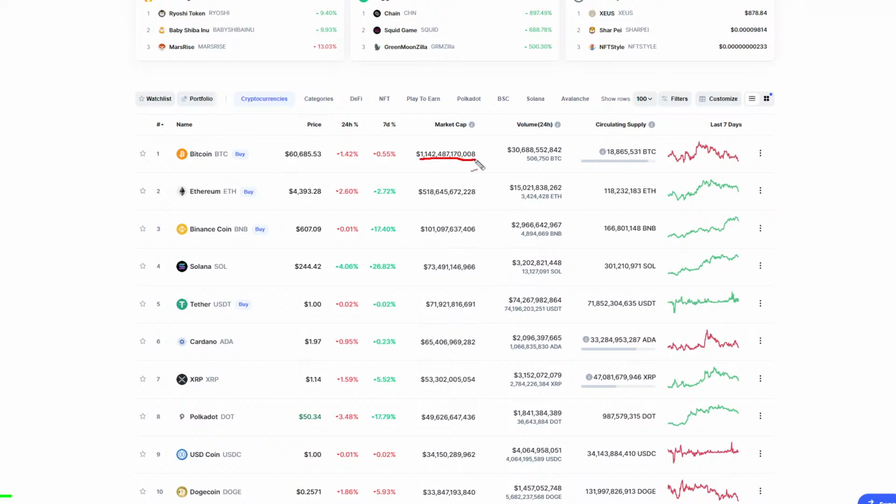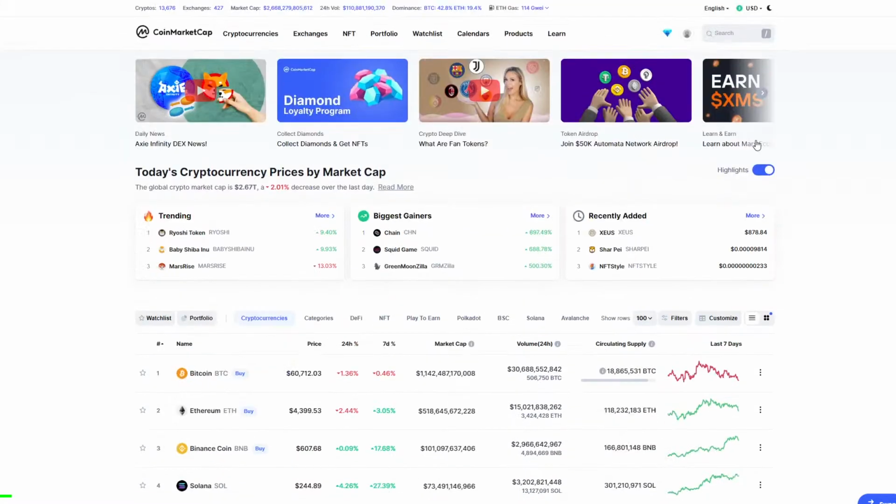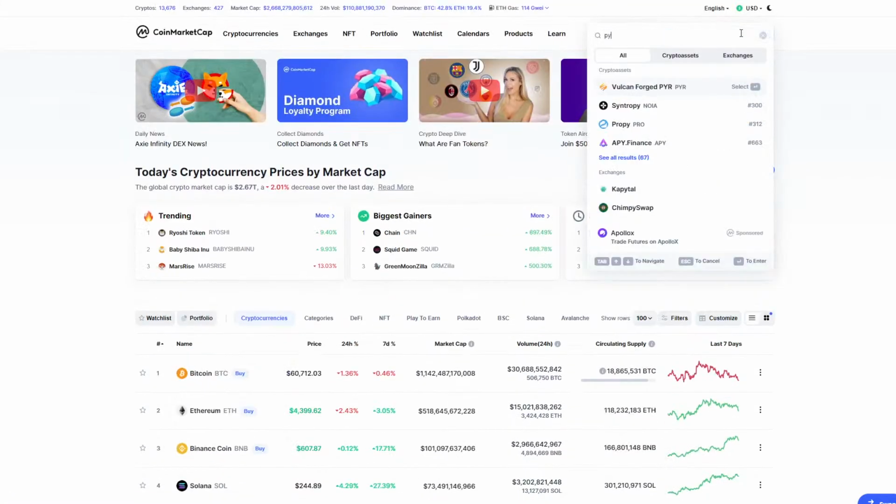So right now there's 1.142 trillion invested in Bitcoin, which is an absurd number, but it's there. 500 billion rather invested in Ethereum, 100 billion in BNB, which is another crypto that I haven't talked about, but that's another easy one to trade. Solana, 73 billion, loads and loads of money. So when I say we've only talked about the high market cap ones, we've talked about ones that have billions and billions invested in them, right? We talked about ADA, 65 billion invested in it. But now let's talk about one of my other favorites, PYR.